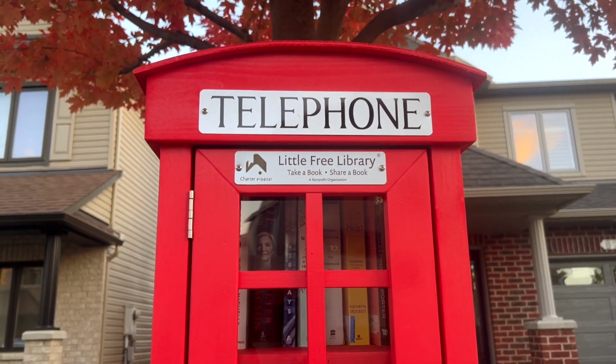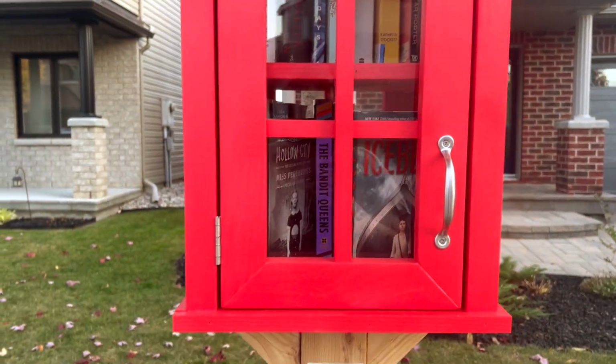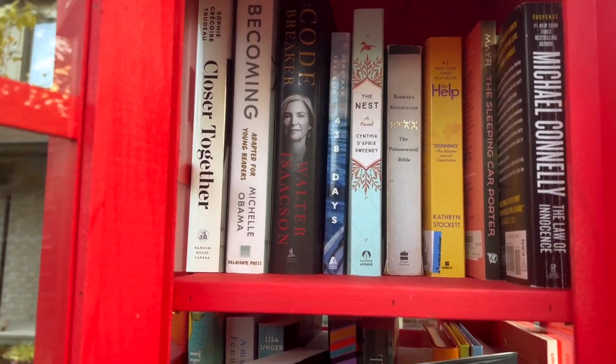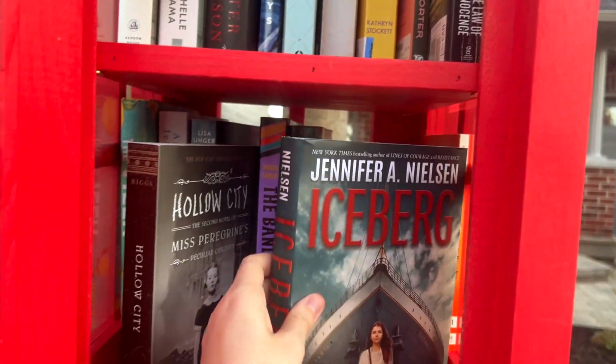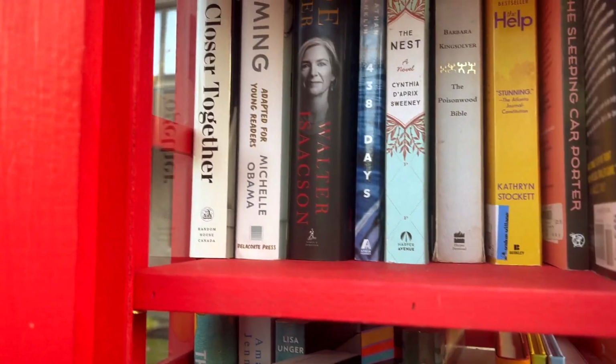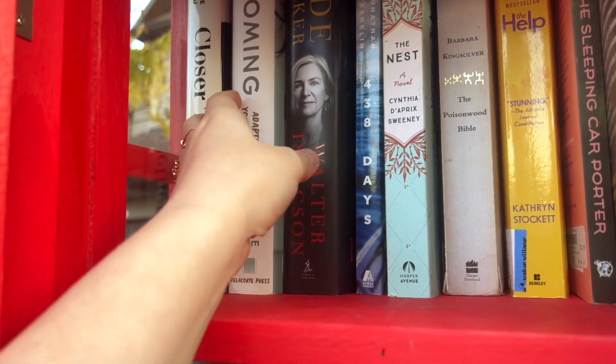So here is the third one. It looks like a telephone box. This one's really cute. This one's also fairly packed full of stuff, so we'll see. It doesn't really need to be cleaned up. I might grab something out of here though, but we'll see what's in here.